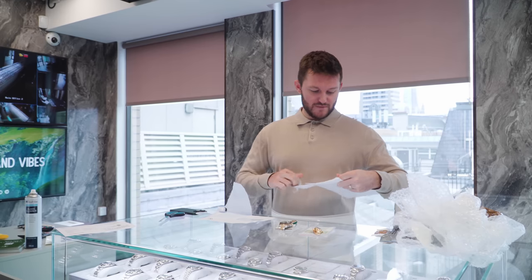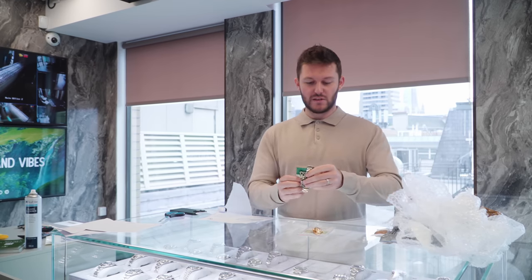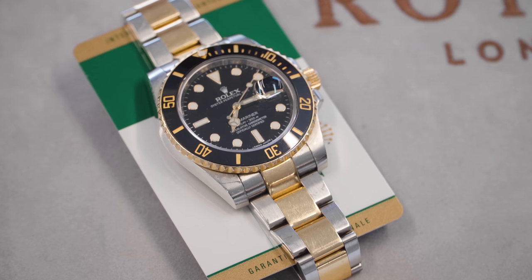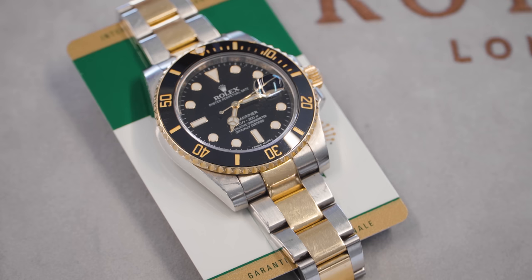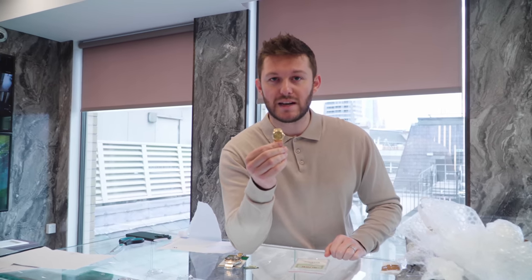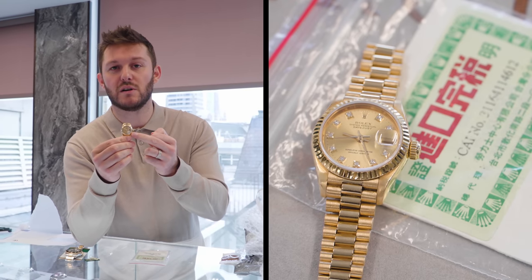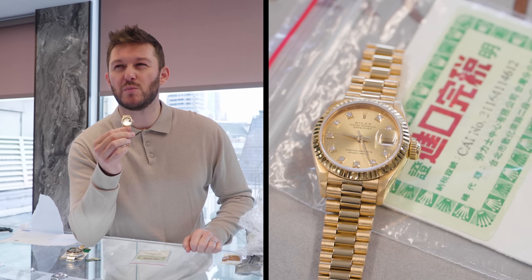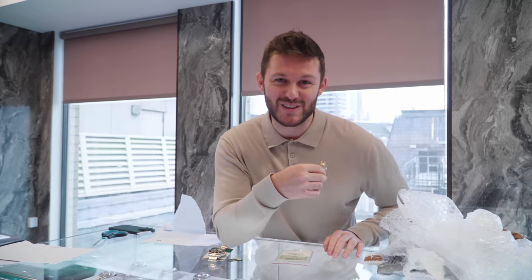Got some new arrivals. We've got a stone gold black kit ceramic sub, 2014 box and paperwork. This watch does need a polish, so before it goes up available on sale, I'll be getting this watch polished. An 18K yellow gold ladies date just, so the presidential version, the factory diamond dial. This watch tends to sell between £8,500 to £9,500. As I say, we've currently got none of these in stock in the 26mm, so it's gonna be sold by the time the video goes out.